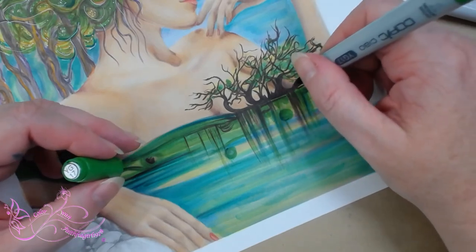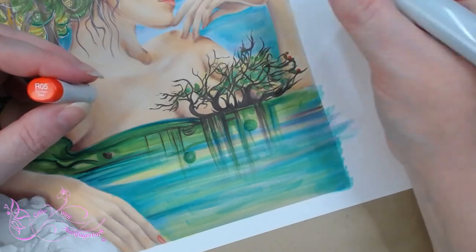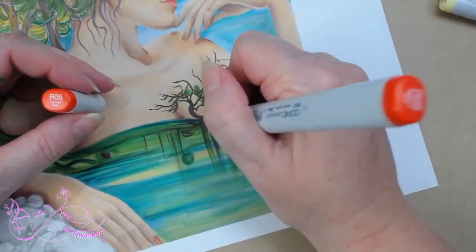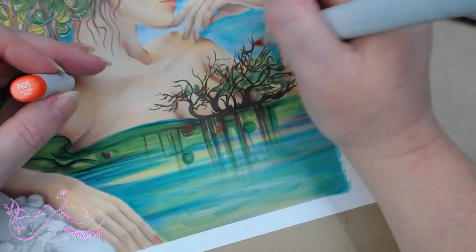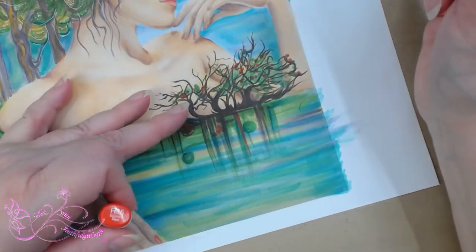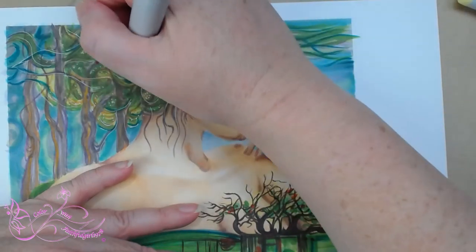And there's some reddy red color through there. So I'm going to go with R05. Thanks, Abby. Thanks, guys. I'm almost done. And I'm just going to splash a few spots of this through here. As I said, it looks like kind of apples, sort of, in the original image. So let's just say that's what they are. There's a few through her hair too, so I'm just going to pop a few of those areas in.